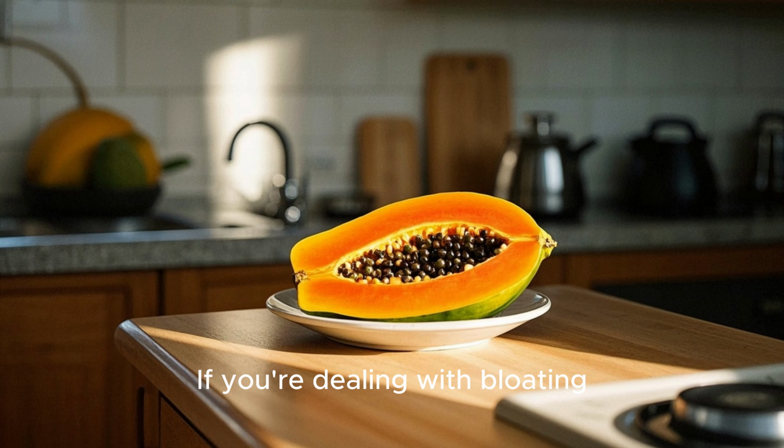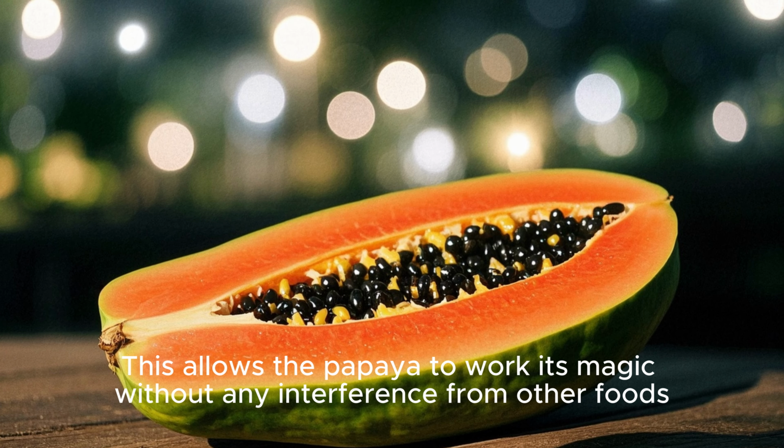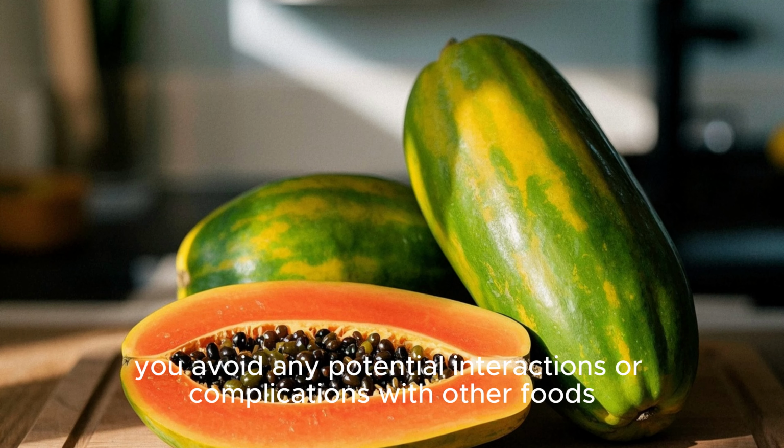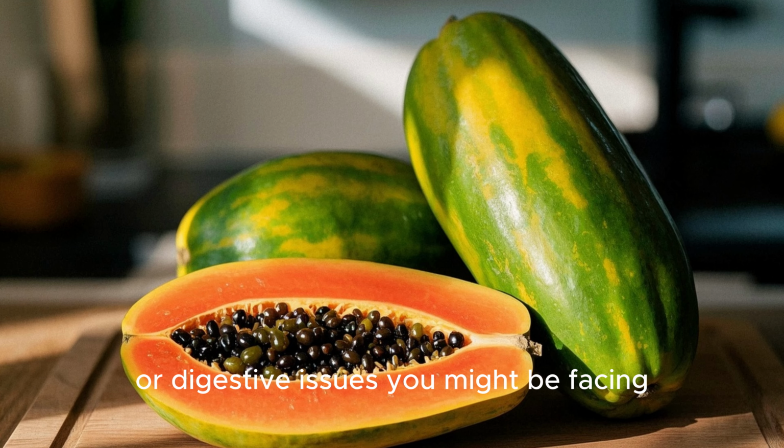If you're dealing with bloating, consider eating papaya on an empty stomach. This allows the papaya to work its magic without any interference from other foods. Eating it fresh and alone can also help you avoid any potential interactions or complications with other foods or digestive issues you might be facing.